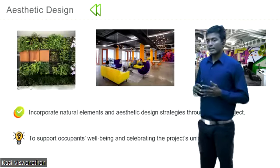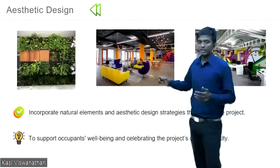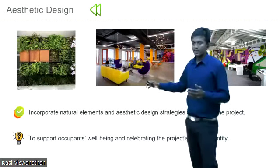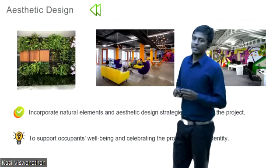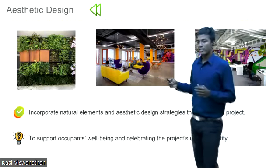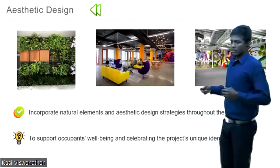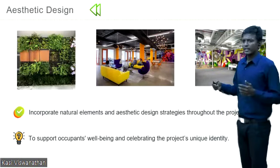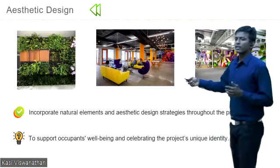Then the next thing we should implement throughout our project is aesthetic design like natural elements, indoor plants and water features like indoor fountains, because it will help to encourage our occupants to improve their mental health and well-being, and also it will help the project to increase its uniqueness among visitors and people from outside of the organization.